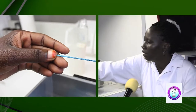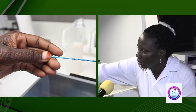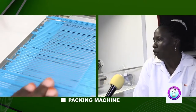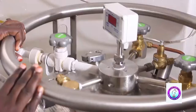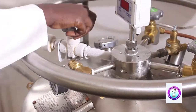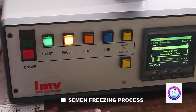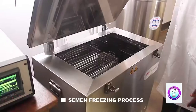After you've printed and everything is done, the packed semen is collected on this side, and then after that, you put the semen on the semen racks, ready for freezing. The liquid nitrogen valve is opened to release liquid nitrogen into the freezer. The process is all computerized, so the commands are from the control panel. It tells you when to put the semen in the freezer.